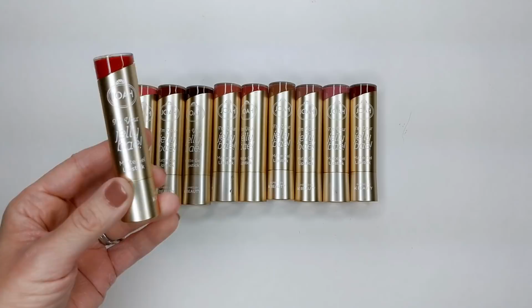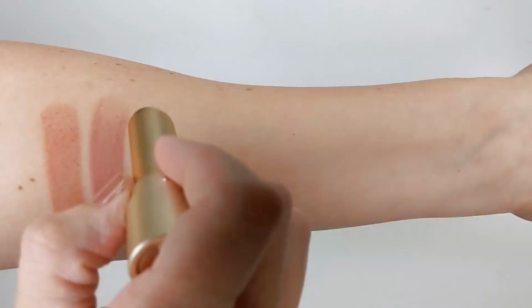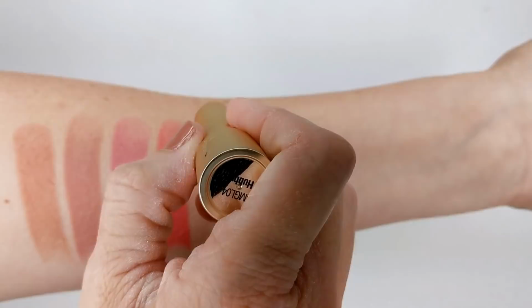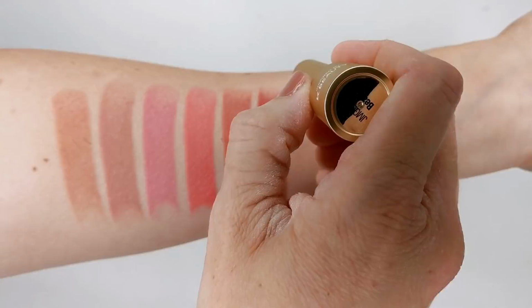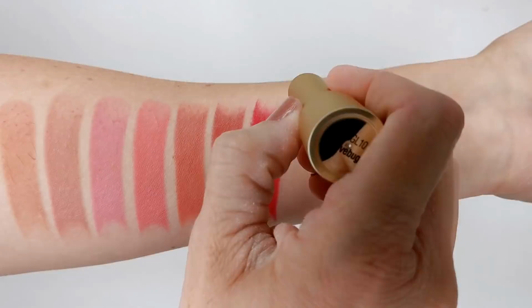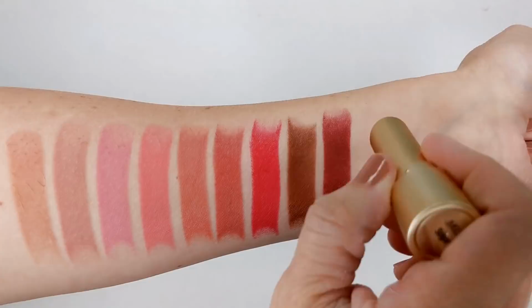So the first shade is Sweet Cheeks. Next up is Honey. The next shade is Babe. This one is Darling. Next is Hubby. That's a really pretty one too. This shade is Sweetie. Next is Beau. This is Love Bug. Next up is Boothang. And the last shade is Sugar.